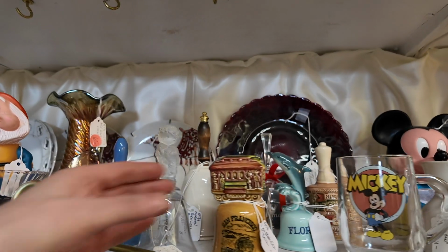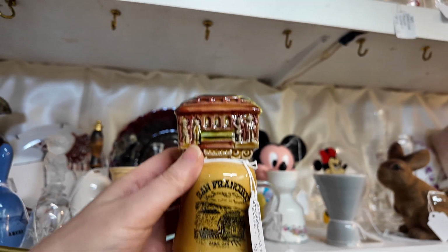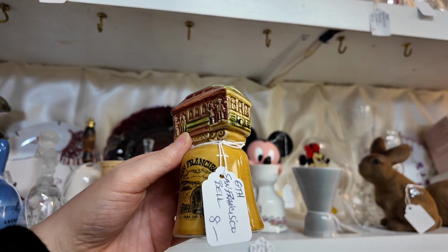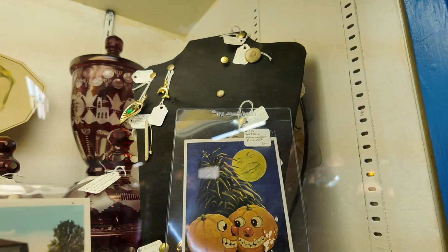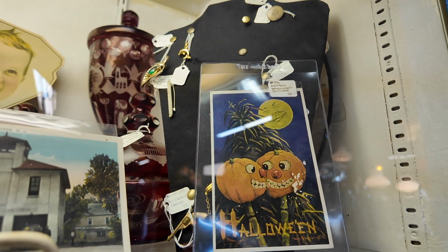And they have this little souvenir bell. It has the trolley on top. It's a souvenir of San Francisco, and it matches that condiment set that my mom just purchased over at Mad Hatter. This is $8, made in Japan. I love this Halloween postcard. Those pumpkins are smiling at them with their funky little teeth.